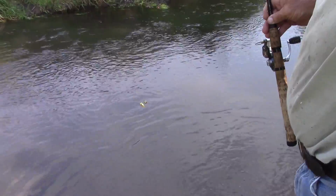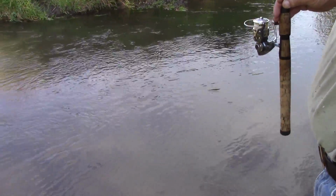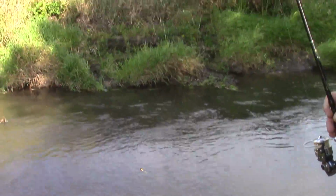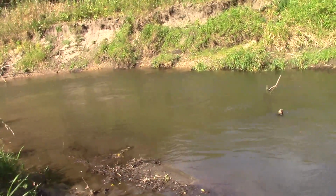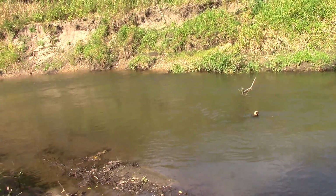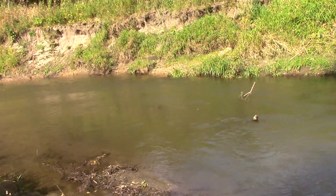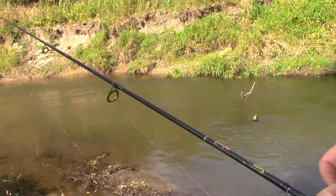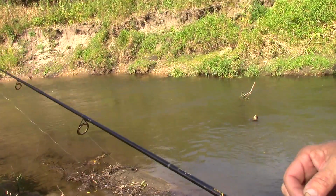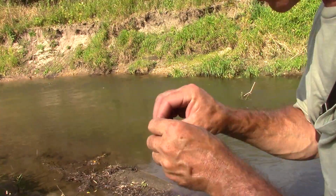Just flicked off against my hand a couple times and that was it, he was gone. The lure was kind of messed up in his mouth, but I had him in my hand for a second. Let's try and get another one here. See how this works. Got to look at my little boot print there for just a moment. Could have grabbed him, but I did want to show you the colors on him. He was real pretty.